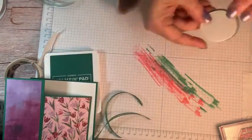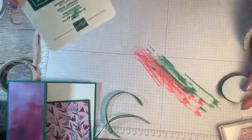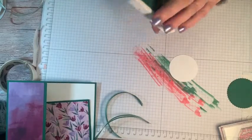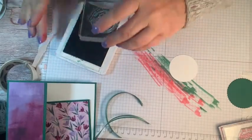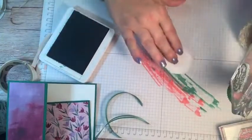And your kit will include your pieces that are already die cut. So these are the layering circles that are die cut. And our sentiment for this one is a thank you. It says, "You are so thoughtful, thank you." And it's in this perfect circle. And this comes in that tulip stamp set too.